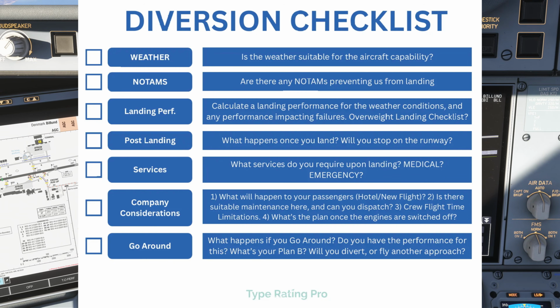Next are NOTAMs. We check whether there have been any NOTAMs that would prevent a landing at Billund. These would normally have been reviewed before departure, and also when diverting, it's good to quickly reassess them. In this case, there are no limiting NOTAMs.